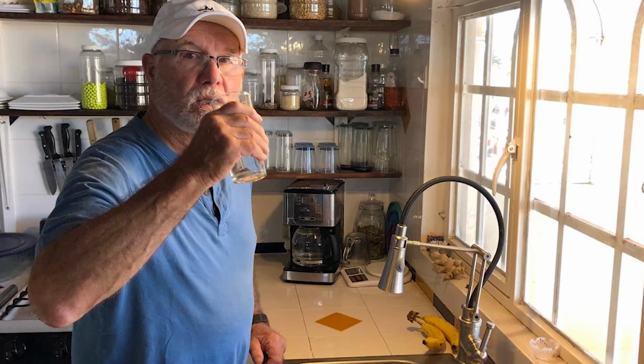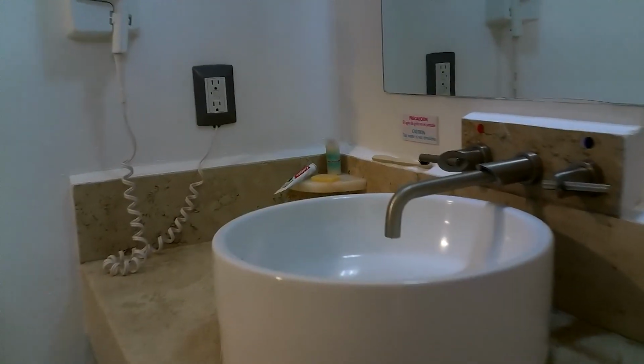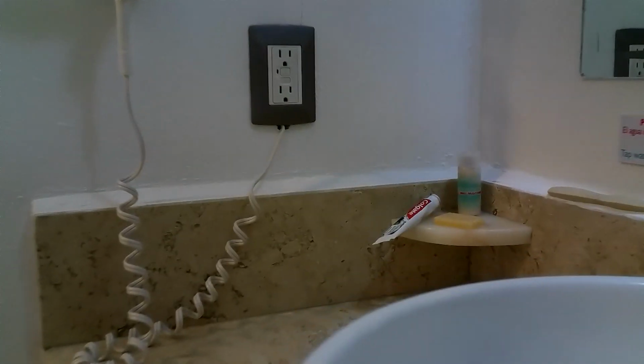If you're just visiting for a short time, like a vacation or work or something like that, don't worry, because the hotels will generally have some source of drinking water for you that's safe. But other than that, my advice to you is don't drink the water. Let me repeat that. Don't drink the tap water.